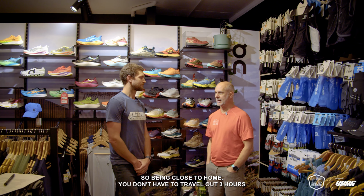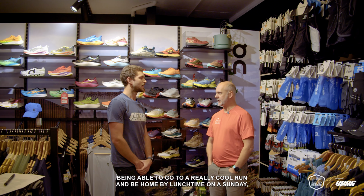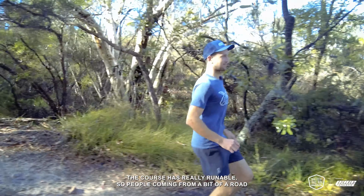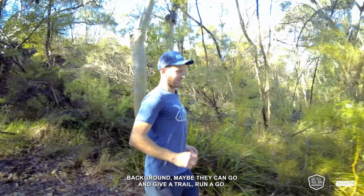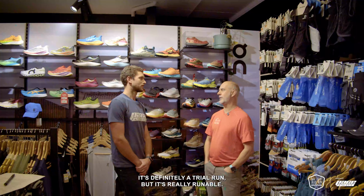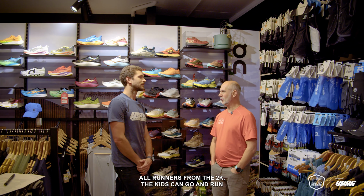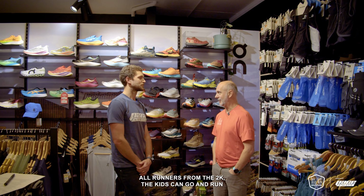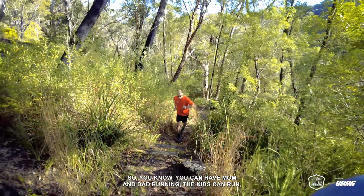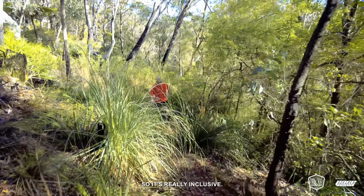So being close to home, you don't have to travel out 3 hours into the bush to go and run. Being able to go and do a really cool run and be home by lunchtime on a Sunday, that's pretty cool. The course is really runnable. So people coming from a bit of a road background, maybe they can go and give a trail run a go. It's definitely a trail run, but it's really runnable. And then it's something for all runners, from the 2K that kids can go and run right up to a solid 20K and everything in between. You can have mum and dad running, the kids can run, everyone can get out there, and it's super friendly, so it's really inclusive.